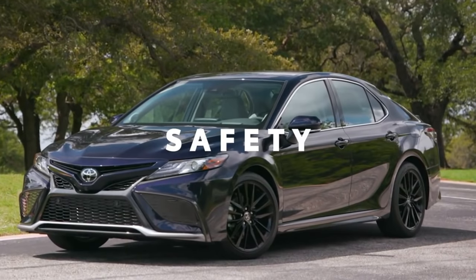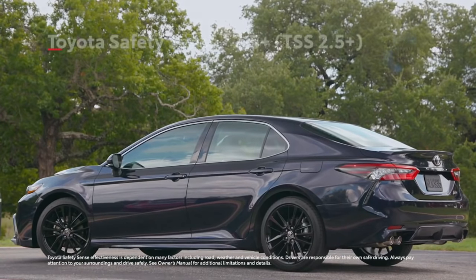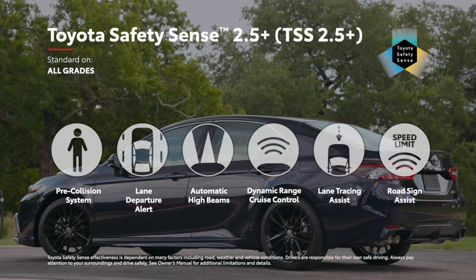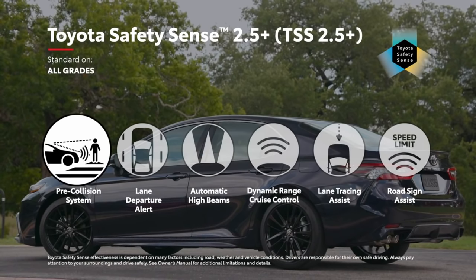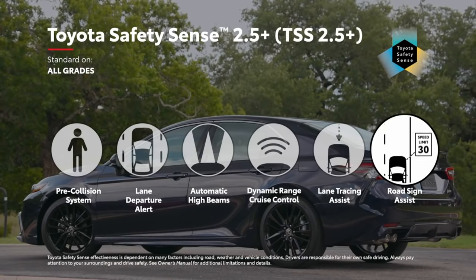It goes without saying that Camry's safety systems represent the cutting edge. To that end, all Camry models now come standard with Toyota Safety Sense 2.5 Plus, Toyota's latest advanced suite of active safety technologies that features newly enhanced functionality for features like pre-collision system, lane departure alert with steering assist, and road sign assist.